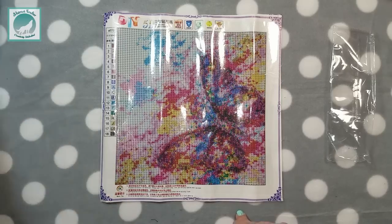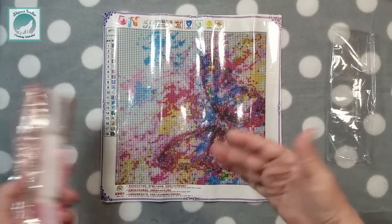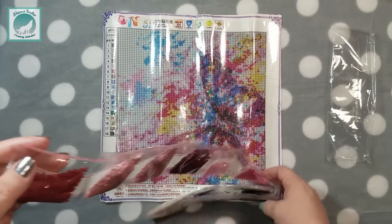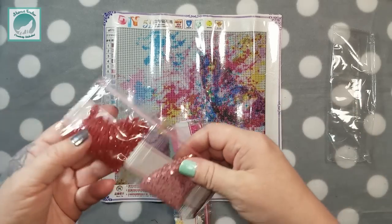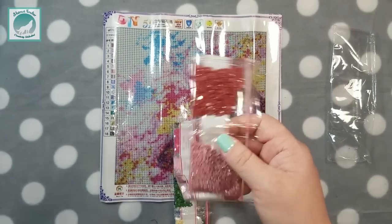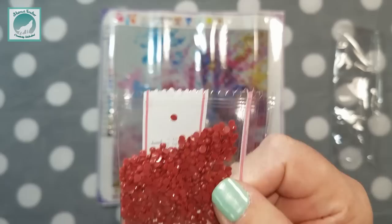Obviously there's a lot of different colors in this. It's a very colorful one, 18 colors to be exact, and that's a lot of the appeal for me. It's got a lot more pink in it than I would typically pick. Nothing against pink, I'm a purple gal though. So let's get into the colors.